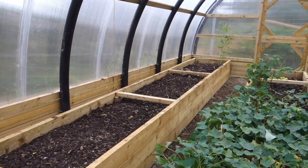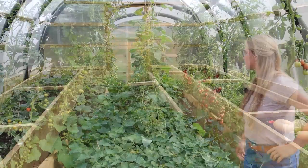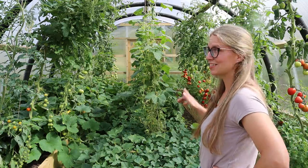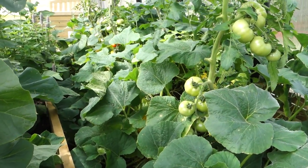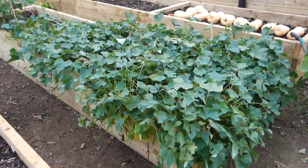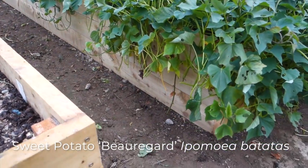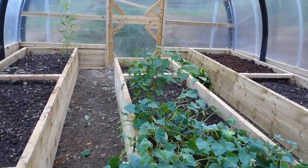I can't believe how empty it is in here. At times this summer, it was like a jungle. I could barely move through here for all the plants growing. And now the only thing left are the sweet potatoes, which I'll leave in for just a little bit longer, although I have given them a bit of a trim just down below to tidy them up. And there are a couple of others.